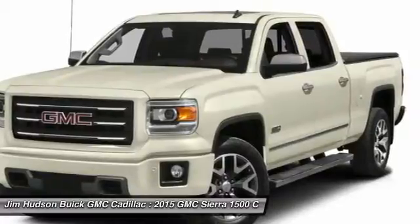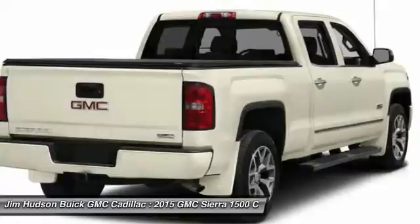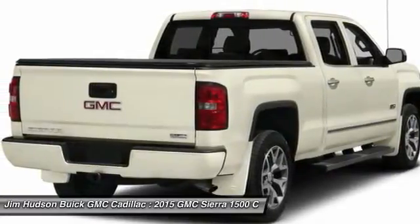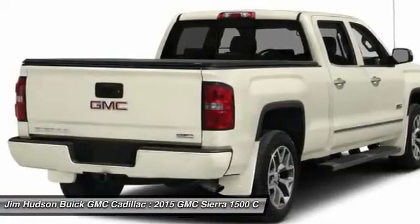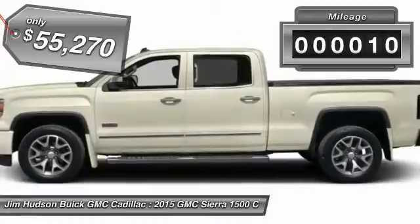Sierra 1500 now comes standard with a Vortec 6.2-liter and 5.3-liter V8 engine and an electronically controlled 6-speed automatic transmission that combines high max hauling capability with precise control. This vehicle has less than 100 miles.